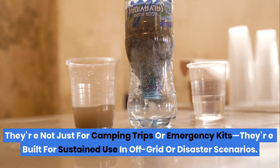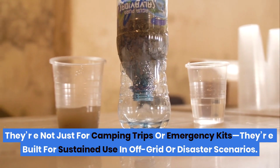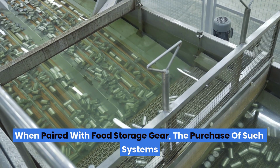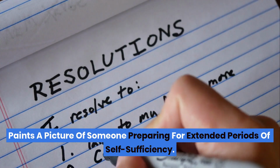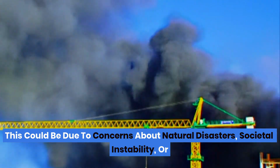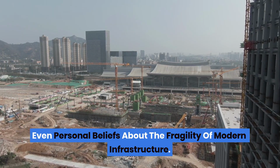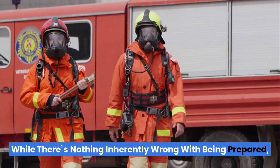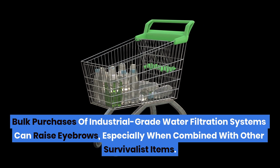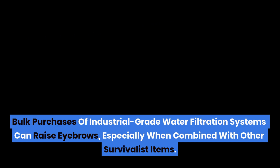They're not just for camping trips or emergency kits. They're built for sustained use in off-grid or disaster scenarios. When paired with food storage gear, the purchase of such systems paints a picture of someone preparing for extended periods of self-sufficiency. This could be due to concerns about natural disasters, societal instability, or even personal beliefs about the fragility of modern infrastructure. While there's nothing inherently wrong with being prepared, bulk purchases of industrial-grade water filtration systems can raise eyebrows, especially when combined with other survivalist items.